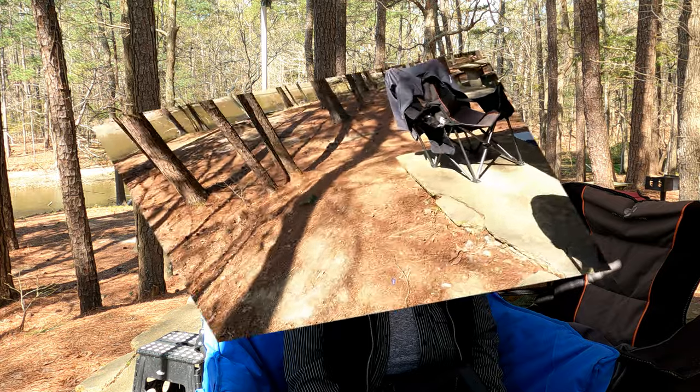The sites are pretty close together, and there's not a whole lot of privacy, but it's still a beautiful park. And if you have your site set up right, you'll get the privacy that you're looking for. There's water, sewer, and electricity at each site. Yesterday, our electric service wasn't working very well. It had a little short, and I called the office, and they had someone here within 10 minutes, and they fixed it. So they're very responsive here.